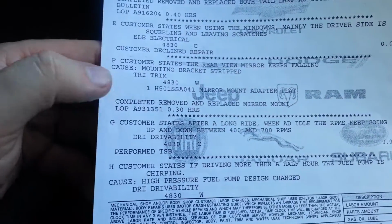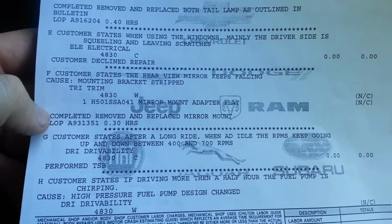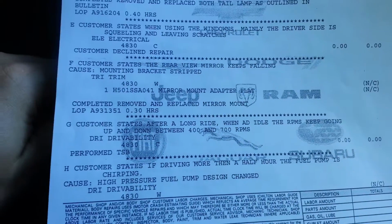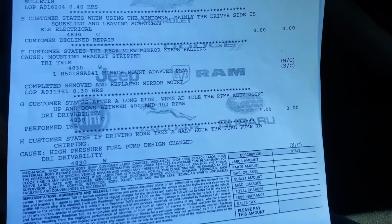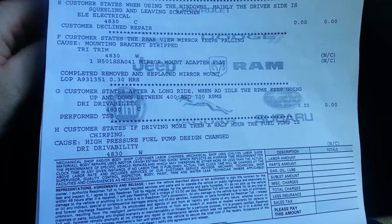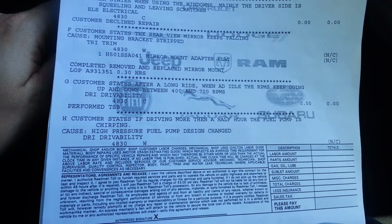They said here that I declined the repair, which I didn't. When I was speaking with them on the phone, they said that they don't cover retinting the windows. Well, I kind of figured as much, and I said, that really sucks, but gotta do what you gotta do. So they put that I declined the repair, and I didn't, but that was covered. They were going to order the glass and replace it.